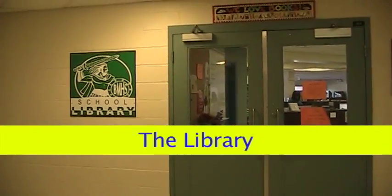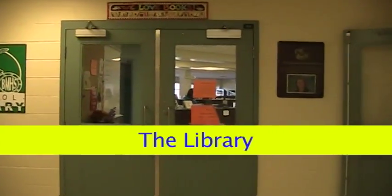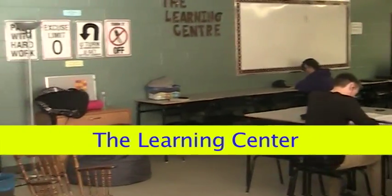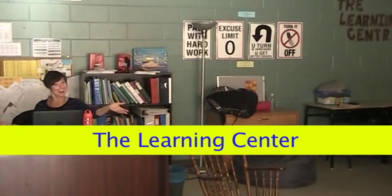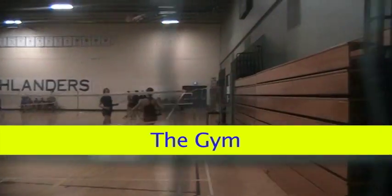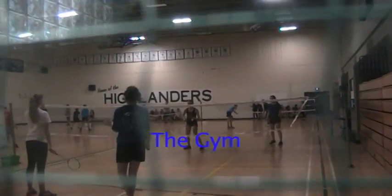And here is the library. The library is a place where you can study. And here we have the learning center. The learning center is a place where you go for extra help. And here we have the gym. The gym is a place where you go and run.